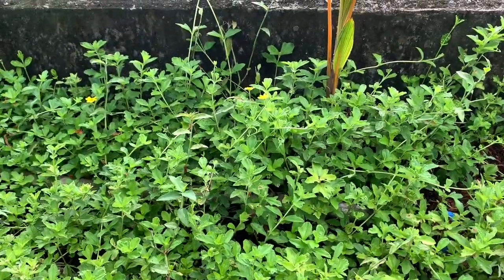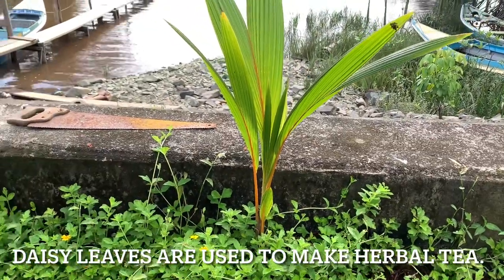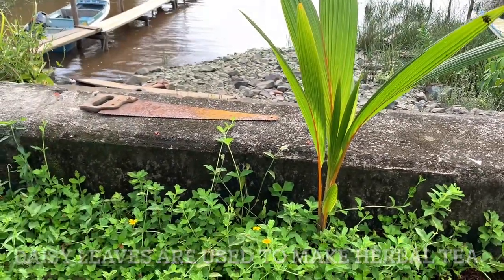Yeah, this is Daisy. The flower is like the dandelion flower. Oh, dandelion. Yeah.